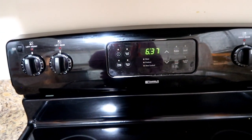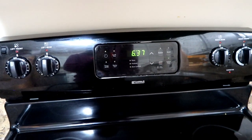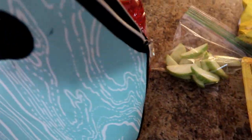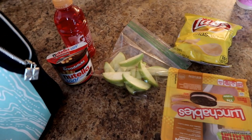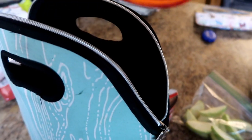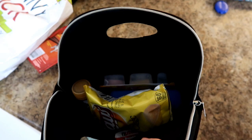And it is 6:37, so we are going to do lunches now, and I'm going to share with you what we're putting in each one of them, mine and Kate's. So I have everything out for Kate's lunch box. So her ice pack goes in, and you guys, she does not eat all of this at lunch. We usually have like a 20-25 minute drive from school to home, so she'll eat some of this on the trip home. A Lunchable, a Gatorade. This is the low sugar Gatorade. And then apples, Nutella pack, and some chips. So that is what the inside looks like with all of that in there.